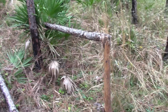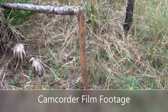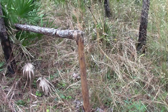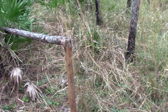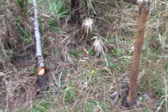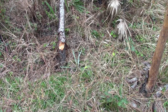Alright, now this was here last year when I was out here. This was broke off, and I videoed it last year too, so it's in one of my videos. But this is rotting now. It's dying and rotting, but it was alive when it was broke last year. And now here's this one beside it. That one wasn't broke at the same time. That's recent. This is more recent.